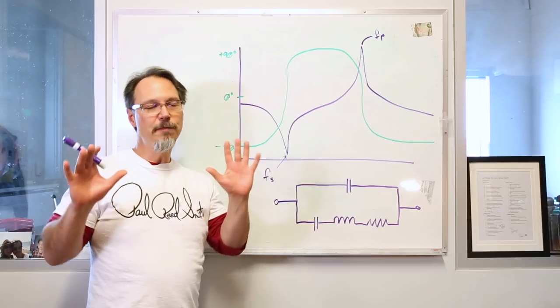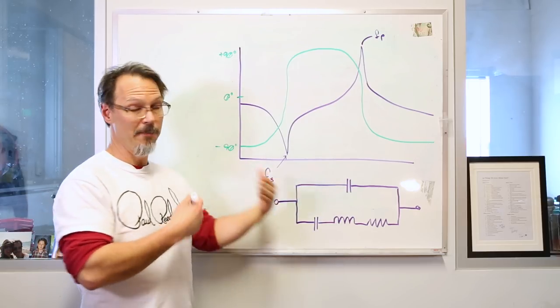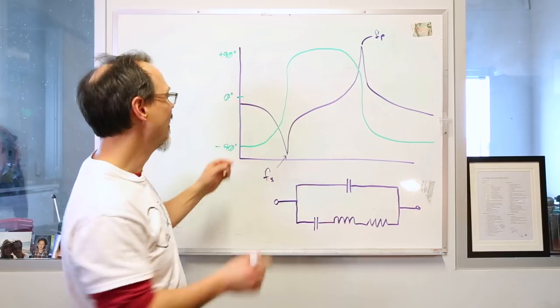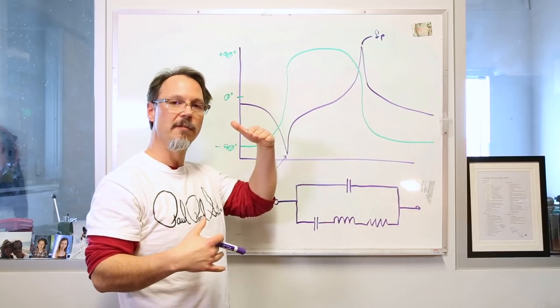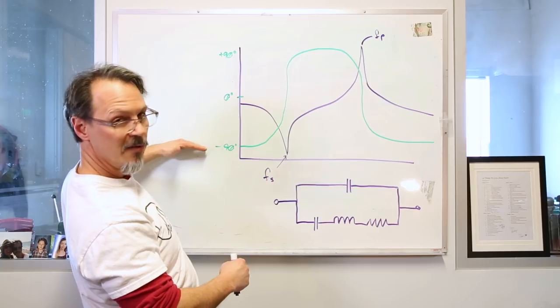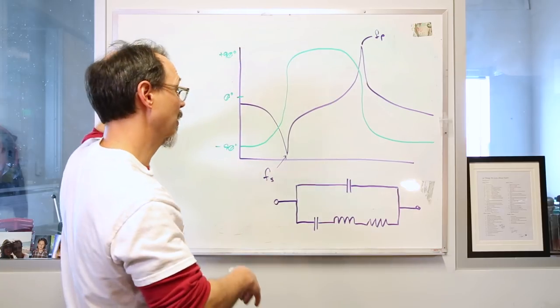Okay, now if you look at a crystal's impedance over frequency, what you get is a plot that looks something like this. Now if you can pick out the colors, I don't know if you can, but this is purple. And it represents magnitude of the impedance. The green represents phase, okay? Middle is zero, down here is minus 90, up here is plus 90. And you can find this plot on the internet if you go looking.